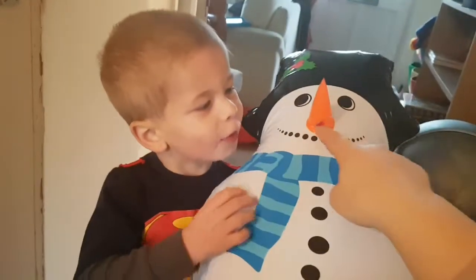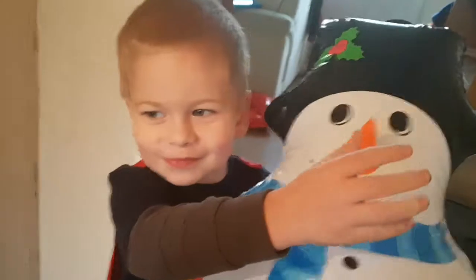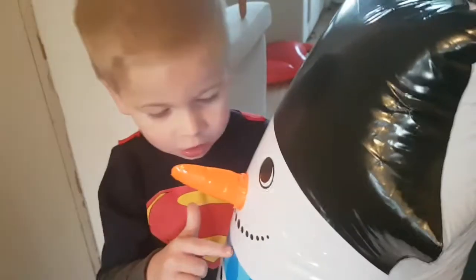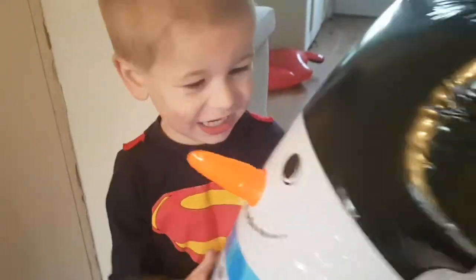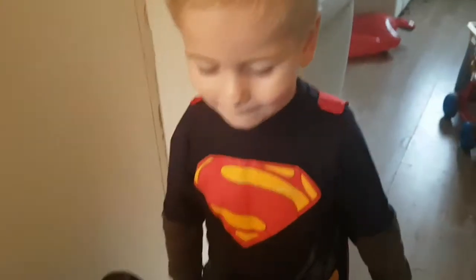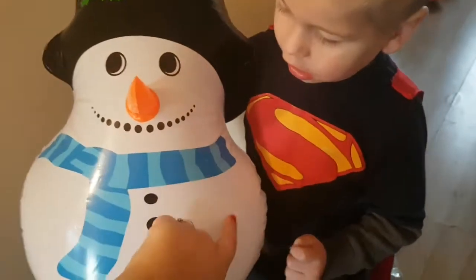What colour is his nose? Blue. No, what colour is his nose? Orange. What colour is his scarf? Blue. Blue, well done. What colour is his mouth? Black. Good boy. What colour is this? Green. And what colour is this? Red. Well done. And what colour is the snowman? White. Good boy. Getting better at your colours, aren't you? I'm hungry. You've just had 3 pieces of toast. I want breakfast. You've just had breakfast, you little piggy wiggy.